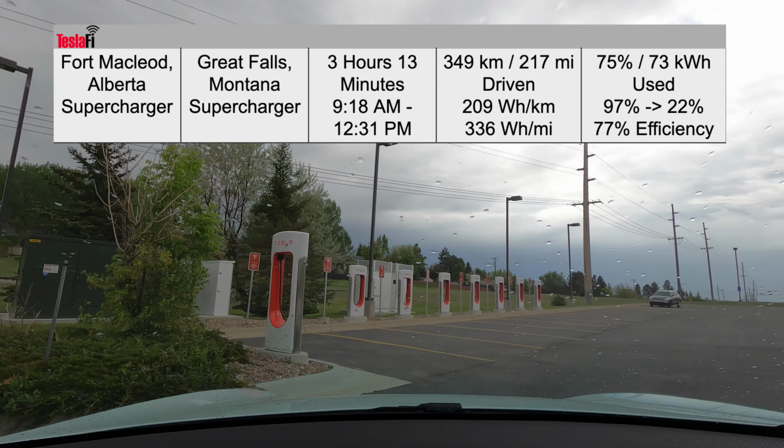Okay, so we've arrived here at Great Falls. We drove 217 miles and arrived here with 17% state of charge. So it's pretty much what the graph was showing us, if you look here. We did really well for 2/3 of the trip and then picked up the speed a little bit when we got closer, just to use up some of the remaining charge.